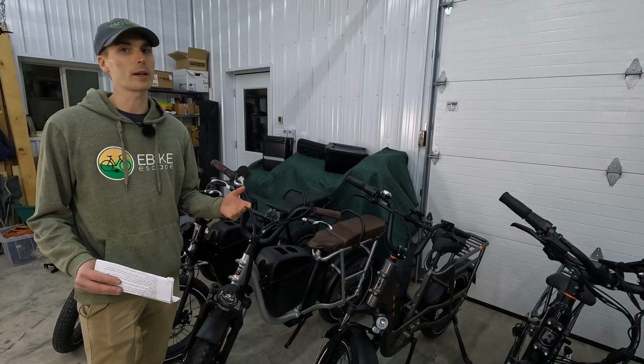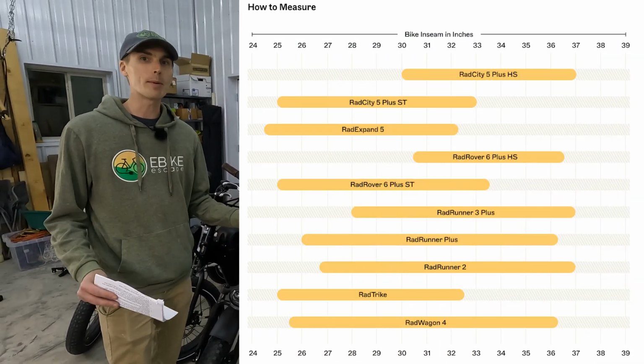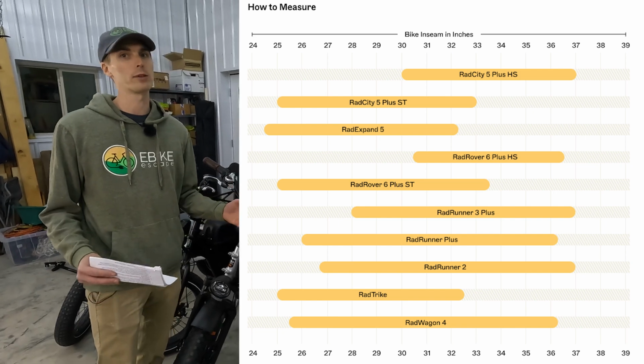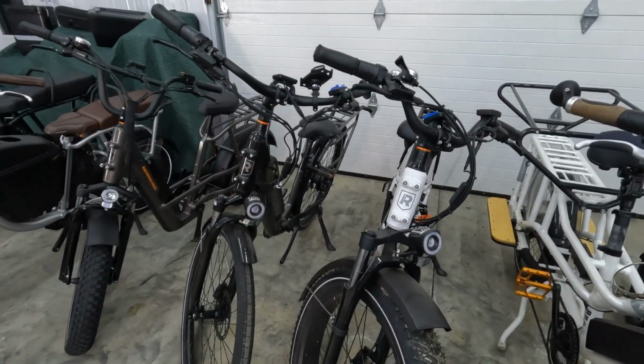So the reason we always recommend step-throughs, whether you're buying a Rad Power Bike or any other brand, is just because they're so much more accessible. The best e-bike is one you're going to ride, and having that step-through design just makes it that much easier to hop on and ride for a long period of time and get off. And so that's what I see most people purchase, and I think that's where the industry is actually going.